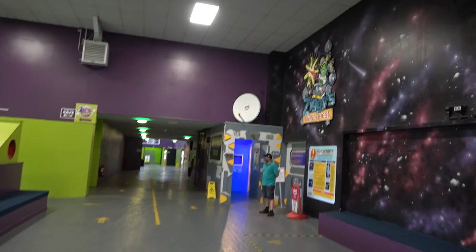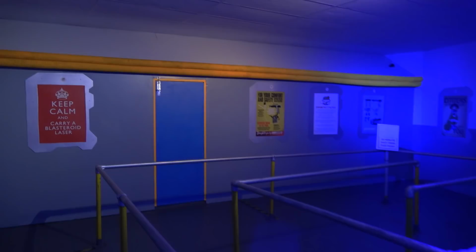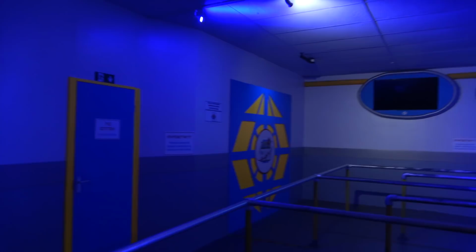Here we go then. Entering the queue line. The pre-ride video. It's got a pre-show. So yeah, all this area is brand new. Used to be down the other end, like I say. First people of the day. I don't know what to expect. Ziggy.